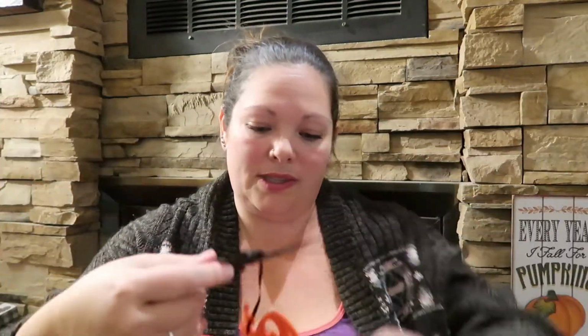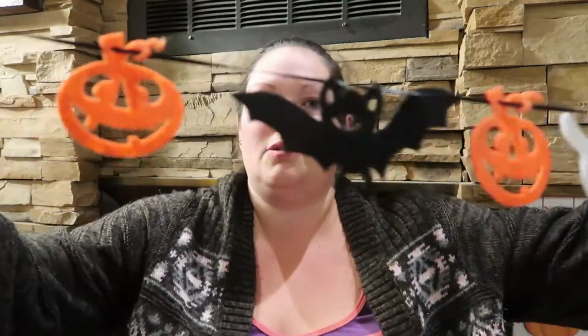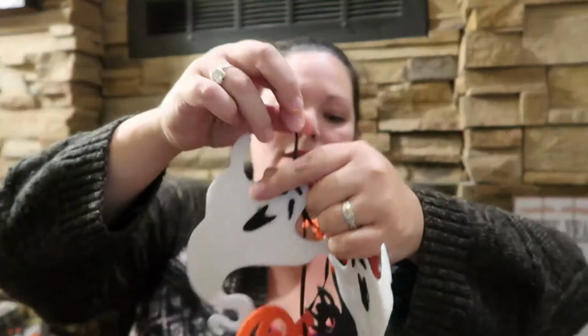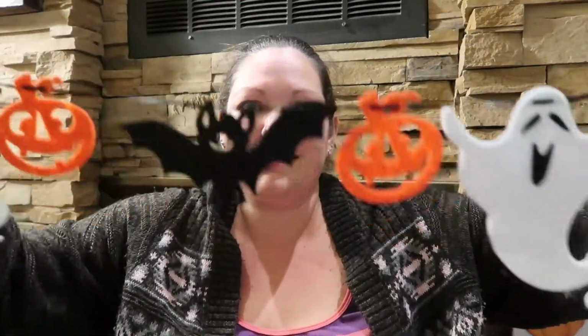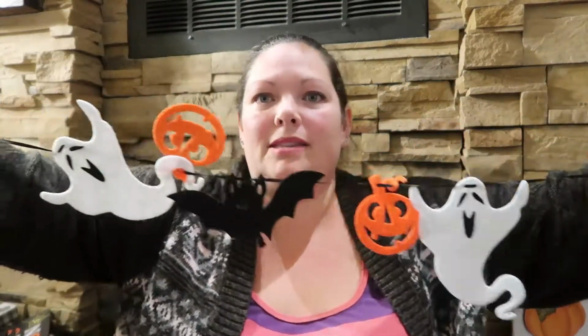And I just think these are great to add into garlands that you've already got, or, you know, take them apart and use the pieces individually to decorate with. This one has the cutest little ghosts and then pumpkins and bats. And it's got quite a few. It's got 1, 2, 3, 4 bats on it and 4 ghosts and then a bunch of pumpkins. You could definitely take it apart and use the pieces individually.